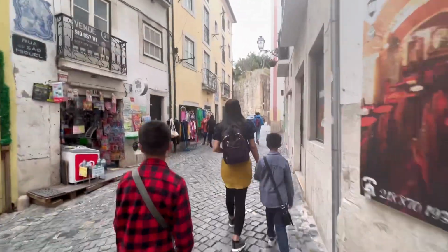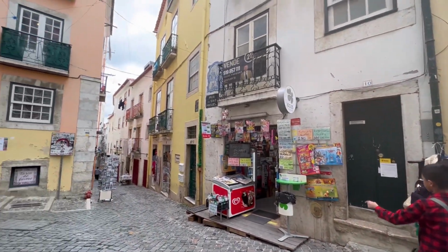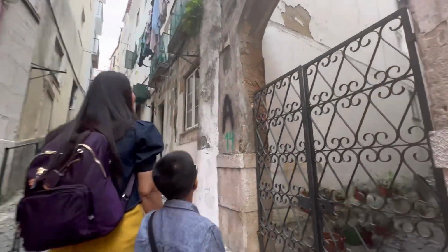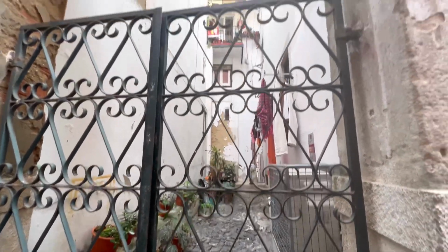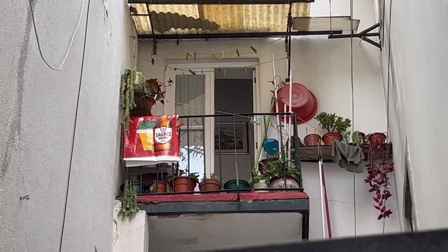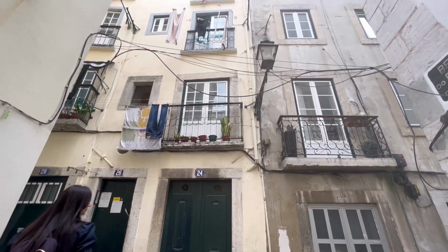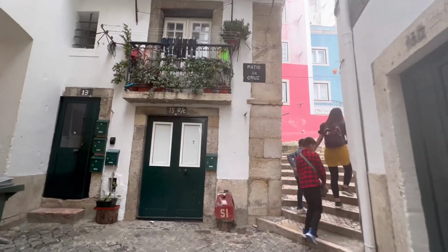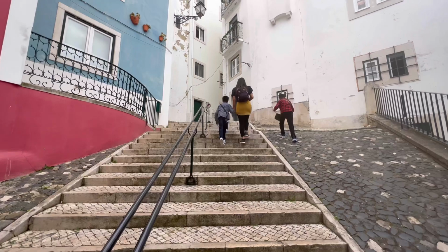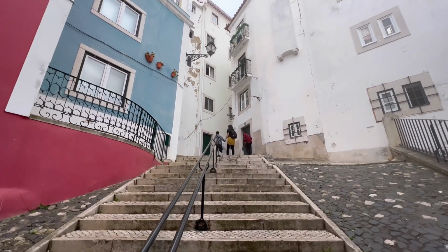Aliya's picking routes based on which one is cuter. Now the fun part of Alfama is peeking in and just seeing how people live. Look at that. That cute little balcony. I could be wrong, but I do remember we took this exact route 5 years ago holding a stroller and the two kids who were much younger at that time.